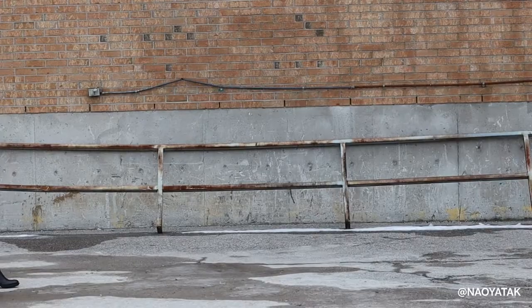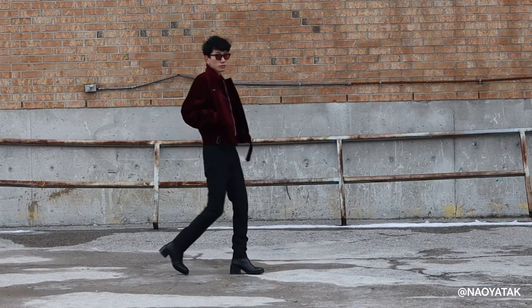Welcome back to 2021. I hope you enjoyed the unboxing. So, two pieces. The first piece is the Haider Ackermann trouser. Here it is, the Haider Ackermann trouser that I unboxed and purchased on SSENSE sale. I really hope SSENSE can make me an ambassador or something in the future.